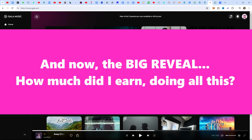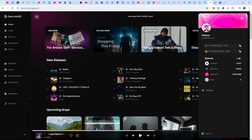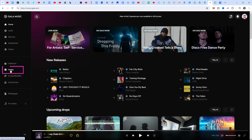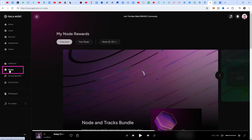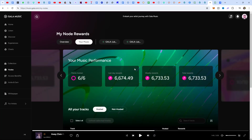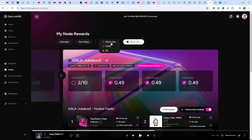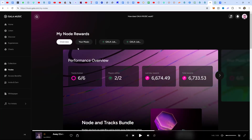Okay, so you join us on the new day. We're going to reveal how many Gala music tokens I received for purchasing the jukebox. Also, I'll give you an update here as to what you can do with just playing the music. There are two ways you can do this. You either go to your name and click on see all and see your balance there. But I find the best way is to go over to the nodes menu option here. And then we get an overview, so we can look at our music, and we have the music performance there. We can look at the individual nodes and so on, and we've just got the general overview.